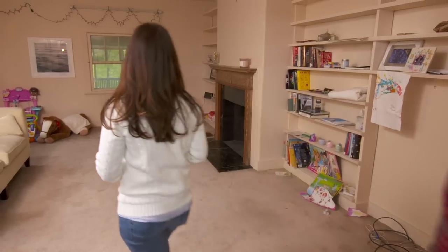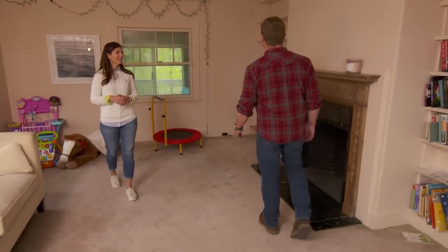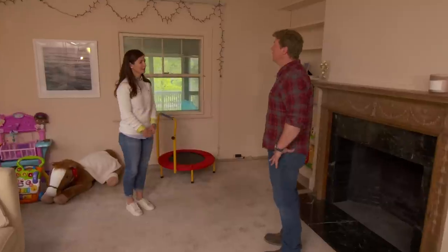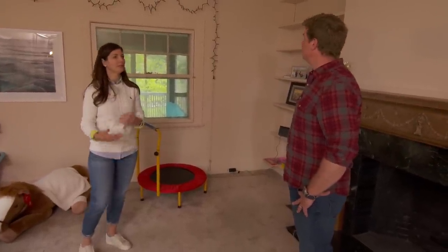So I guess we'll start with this front room here, which was what? This is the formal living room. Okay, and it's going to become? It will still be the living room. We're going to try not to make it so formal. You're less formal. Yes, we definitely want to make it livable.